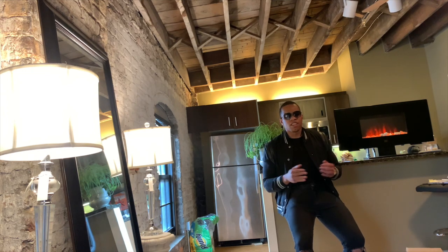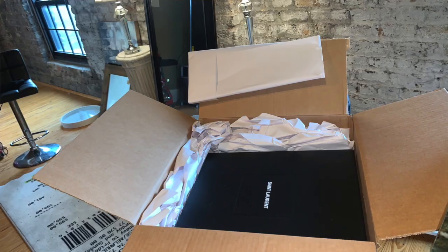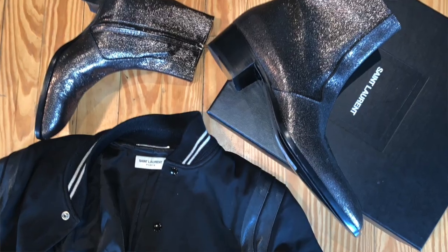Now, without any further ado, I'm going to give you guys a quick close-up look at the unboxing of these boots. I'm going to give you guys some shots on feet and maybe even some fit pics with these boots. So stay tuned.